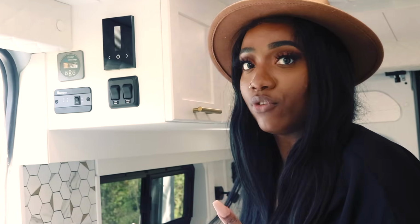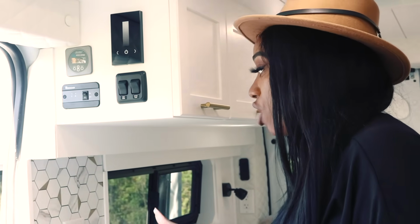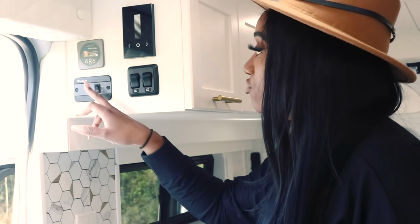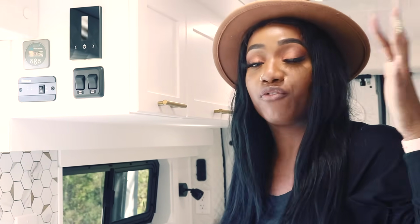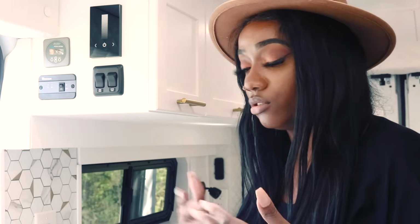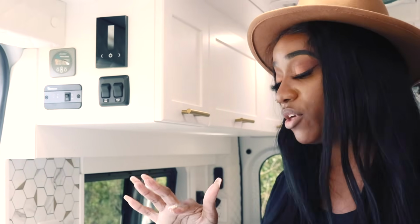Here is my inverter switch from Renogy, and whenever I do need to charge or use the household plugins, then all I have to do is switch this on, and then voila. I also have to use the inverter switch to use my induction stove, also my air fryer, because it pulls so much voltage or something, whatever it's supposed to do. So now we're gonna go in the back and show you the hookup there.